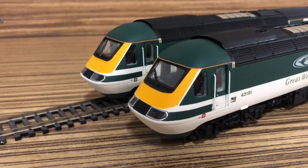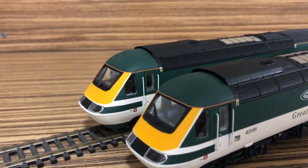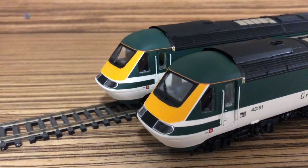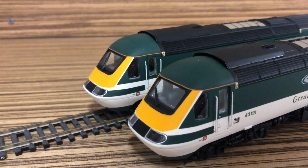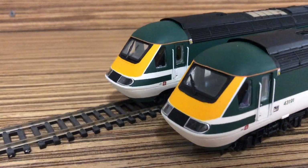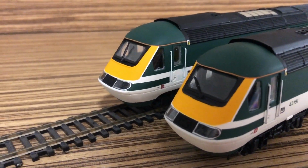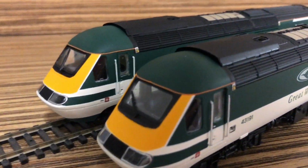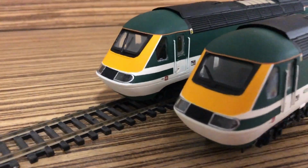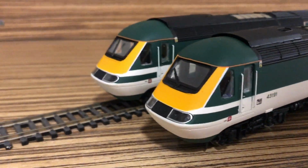Mark is the name of the guy who did it, so if you are looking for any kind of resprays, he's probably someone you should definitely speak to. Currently on his page on eBay, he has a couple of Mark IIIs that he's done in various liveries, but he also has versions of the prototype HST, both a dummy and a power car, which just look incredible. So I'm sure they'll be gone not long after this video goes up, but it's incredible work. The detail on them is amazing.